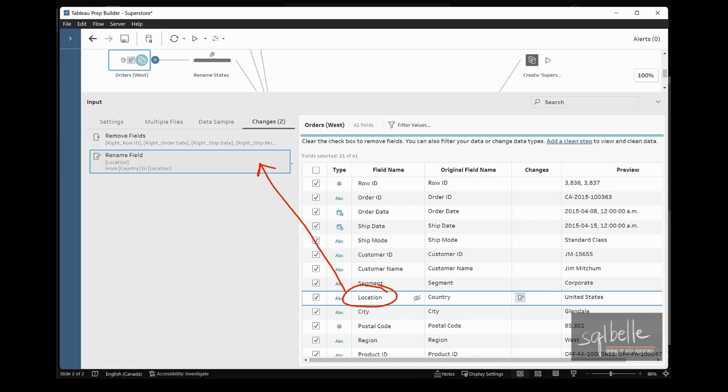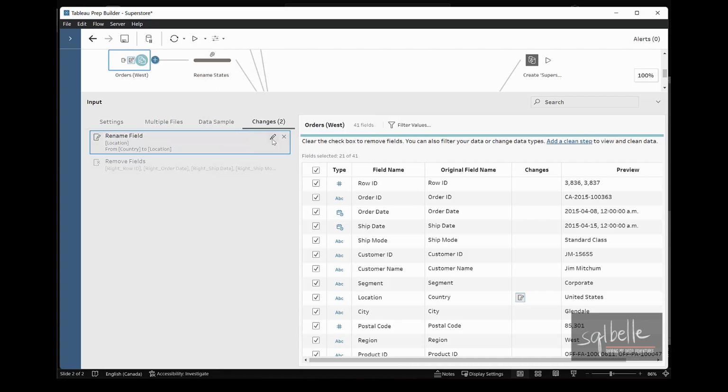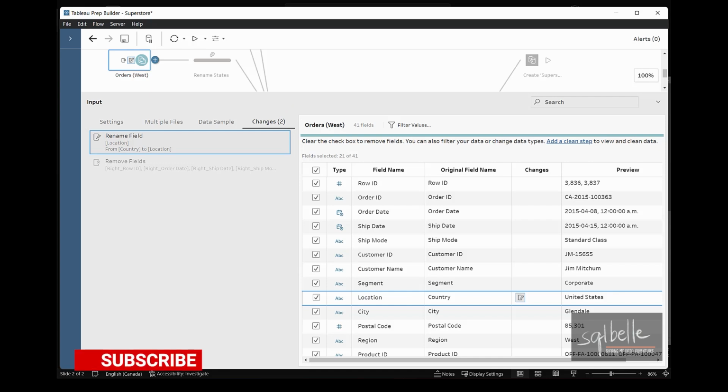Now we can also move things around if we need to. For example, if renaming this field needs to come before the previous change, we can simply just move things around. We can also edit this if we need to. And you can see that when you click on the pencil icon, it's going to highlight the change that has happened. Now let's take a look at the changes pane for the cleaning step.